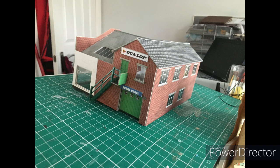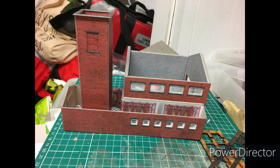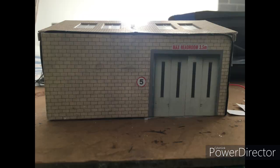Now, as you will see in a bit further on, I've managed to track down some 3D printed items that have been specially made to fit in with the Jet garage and the Spar shop. As I say, also there is a fire station, and the ambulance station is loosely based on Medway ambulance station. So that will be for the area in front of the high street.